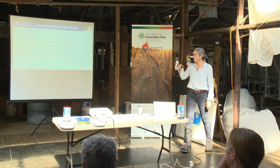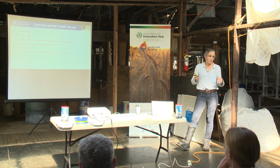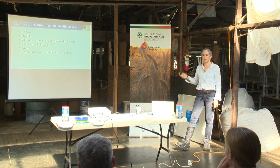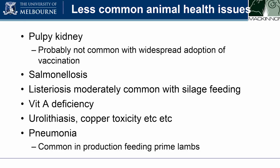And worms. Particularly after you get a little bit of rain, that's when we're going to start to see a big pickup of worms, particularly barber's pole, and I'll touch on barber's pole a little bit later. Some less common ones, so pulpy kidney, most of us vaccinate regularly, like yearly, so it's not necessarily a problem.